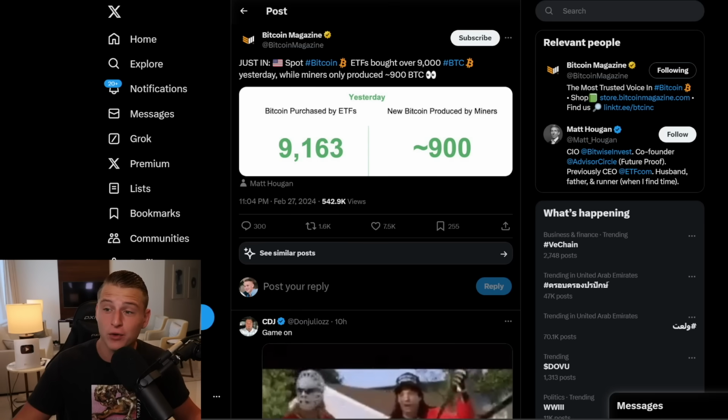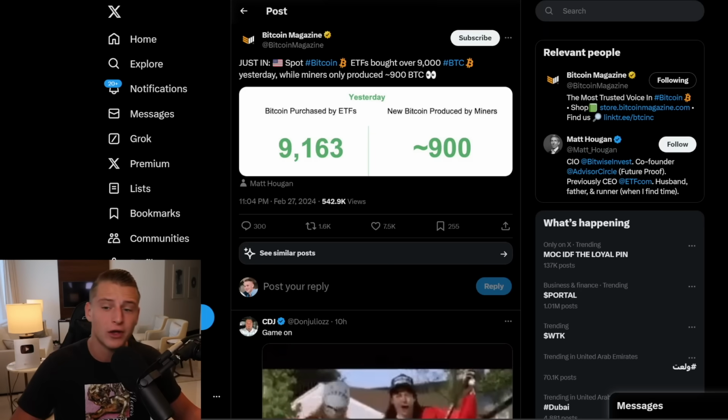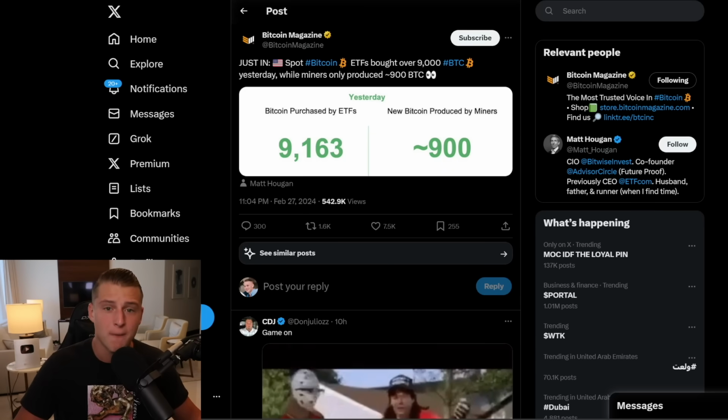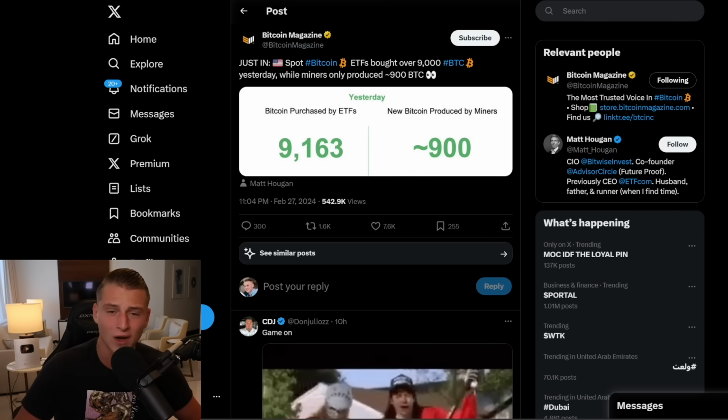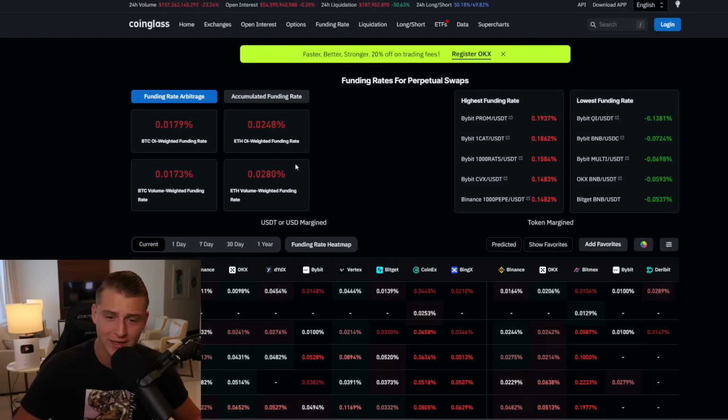And after the Bitcoin halving, which is going to be approximately 55 days from now, it's only going to become more exponential, because then we're only going to have 450 Bitcoin being produced every single day. So what is happening right now is actually very insane, and I've talked about this yesterday as well.